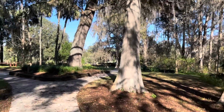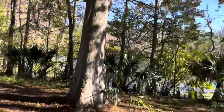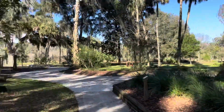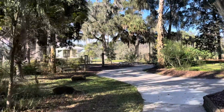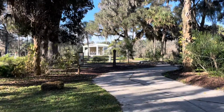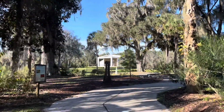So right now I'm walking the paved path over here. It goes along the spring. Sometimes you'll see alligators along here, which is cool. Over here they have a big old house, it looks like an old house, but I think it's just made to look like that. They do concerts and stuff in the summer on the lawn over there.